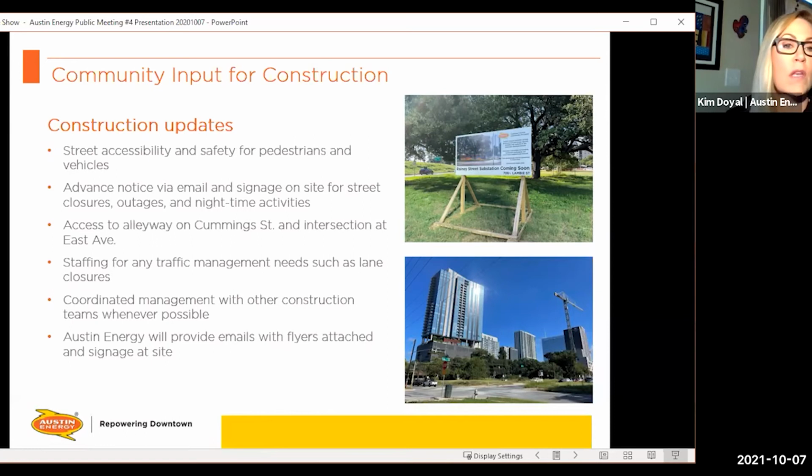One of the first things we know is that they're putting construction fencing around the entire site, and that will be for safety for pedestrians and those who might need to walk near the site. The other thing too is that there may be some potential lane closures or outages or other nighttime construction activities. We don't know of these right now, but if they happen, we want to assure you all that we're going to give you plenty of advance notice.